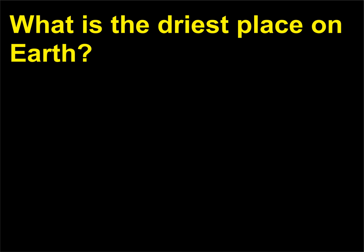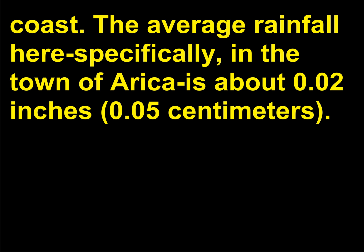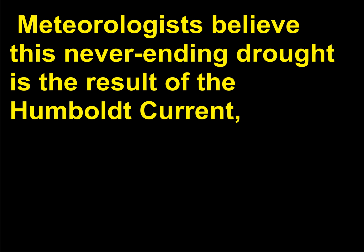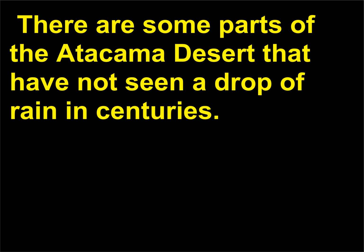What is the driest place on Earth? Probably the driest place on the planet is the Atacama Desert, which is located in Chile near the Pacific coast. The average rainfall here, specifically in the town of Arica, is about 0.02 inches, 0.05 centimeters. Meteorologists believe this never-ending drought is the result of the Humboldt Current, which blocks rain from reaching the Atacama Desert. There are some parts of the Atacama Desert that have not seen a drop of rain in centuries.